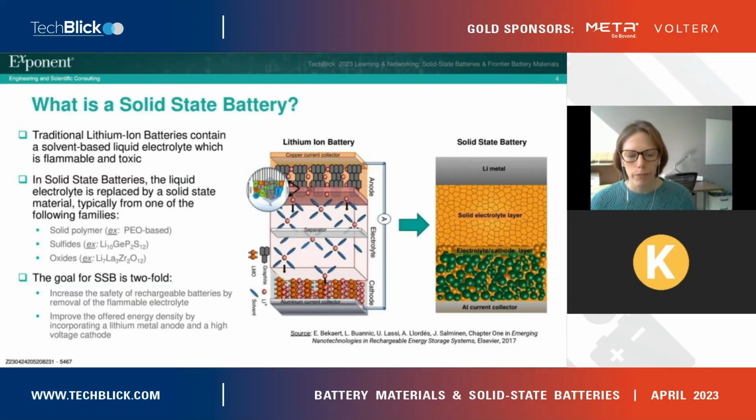What we're really trying to achieve with solid-state batteries is not only to improve the safety of rechargeable batteries by removal of the flammable electrolyte, but also to increase the amount of energy that is packed into the cell. And that can only be achieved by incorporating lithium metal at the anode and a high voltage cathode material.